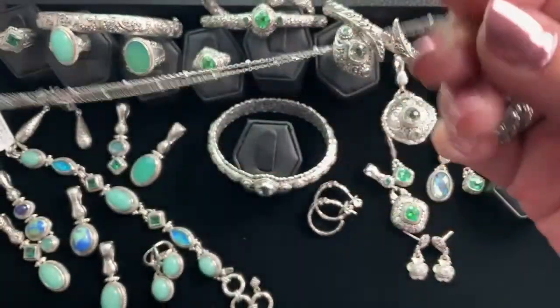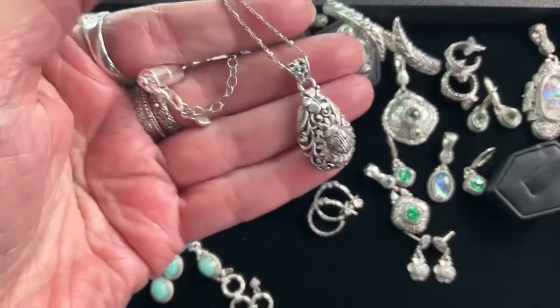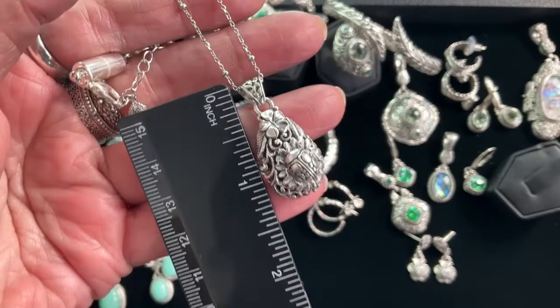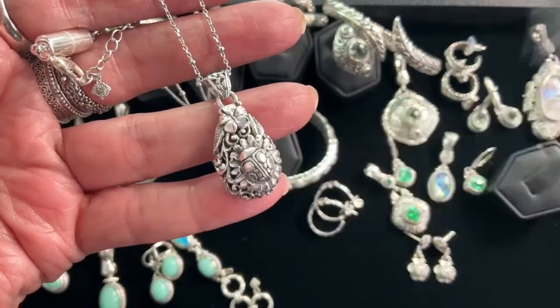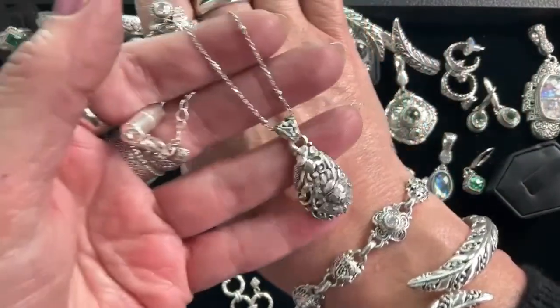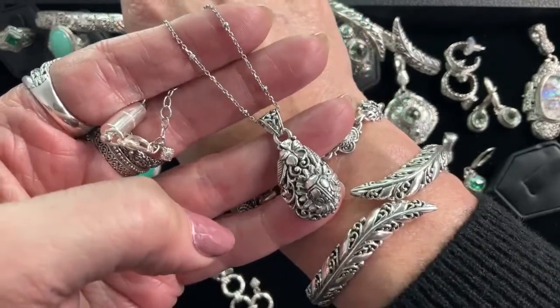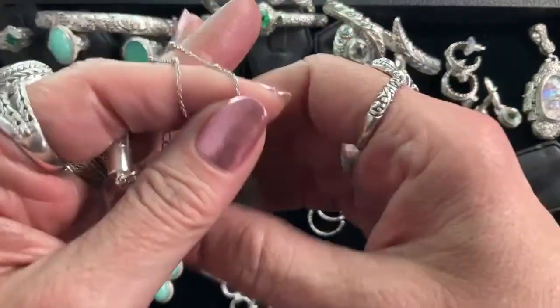I love this little guy. So did you see the little peace sign that I was wearing also? This comes on a satellite chain, okay? So you get that little satellite chain, but this little ladybug, you know, we all have that little ladybug, I love them with this. So say for a necklace, I'd probably pull one of these in. Just look how cute that is with the bracelet and the ring.